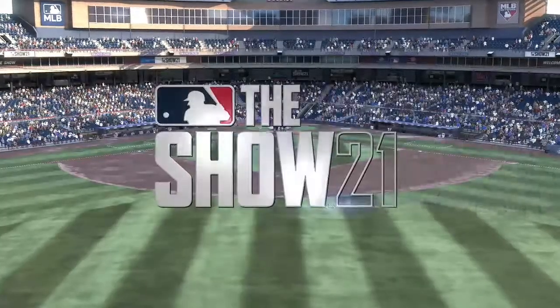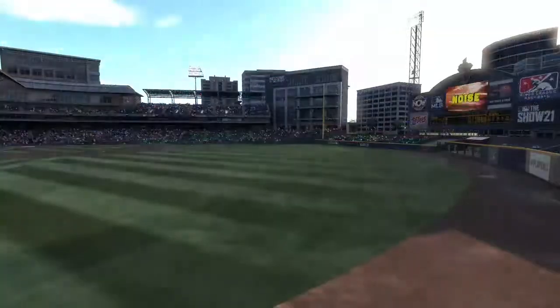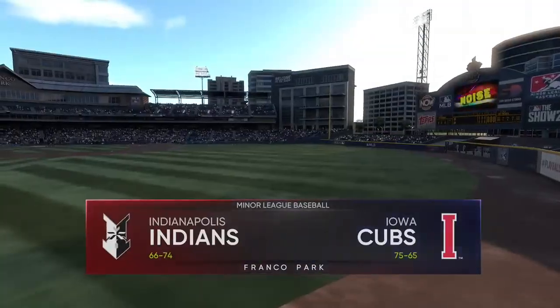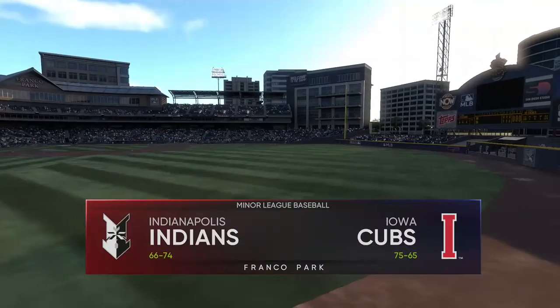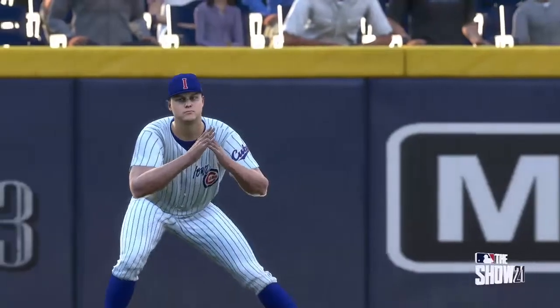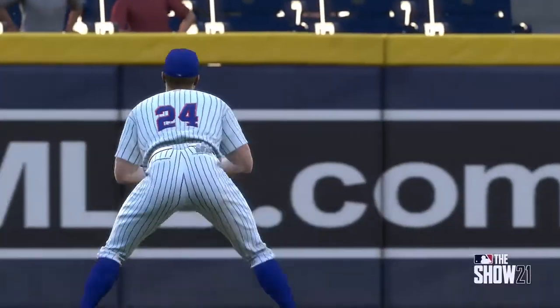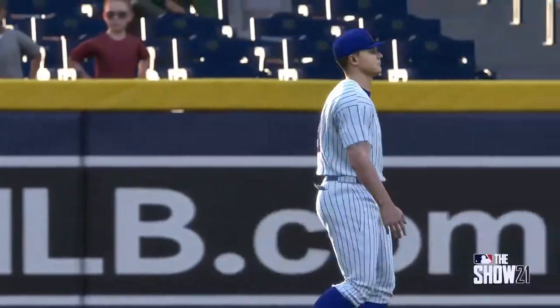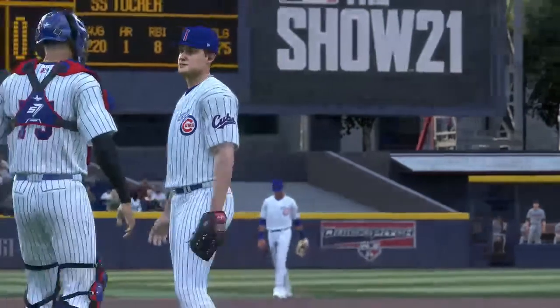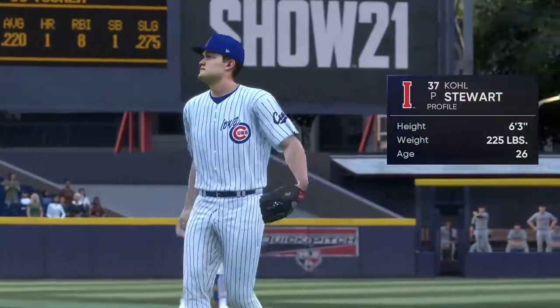Minor League Baseball is live and on the air on the show. Ought to be a good one here between the Indianapolis Indians and the Iowa Cubs. It's baseball. It's the show, and it comes your way next. Cole Stewart, a right-hander from the state of Texas, is the man on the mound here.